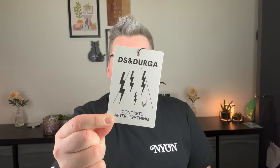All right, I finished this. This is the best car scent I've ever had. DS and Durga, Concrete After Lightning. It's just cardboard. But let me tell you, 2 weeks, this little car scent that could scented my car every time I got in. And it did. It smelled just like this. Concrete during a rainstorm. Crazy.